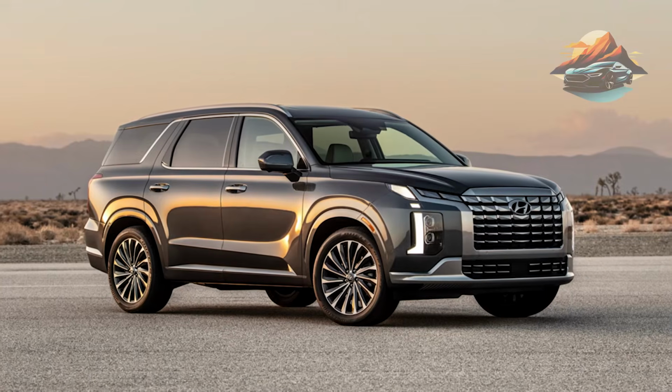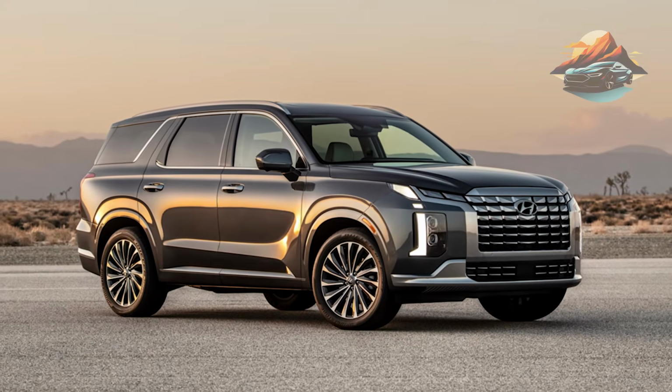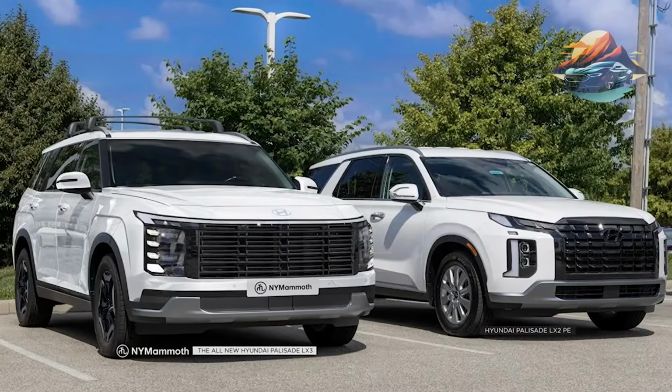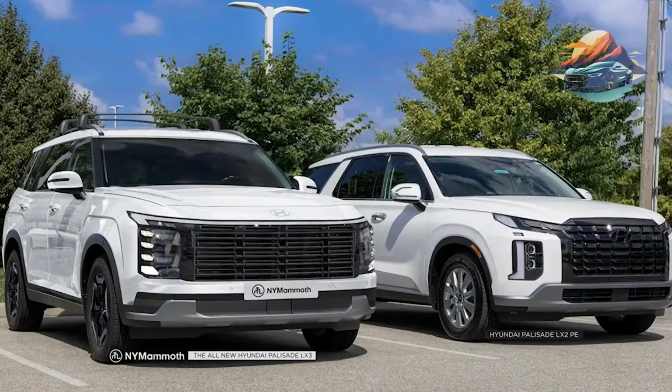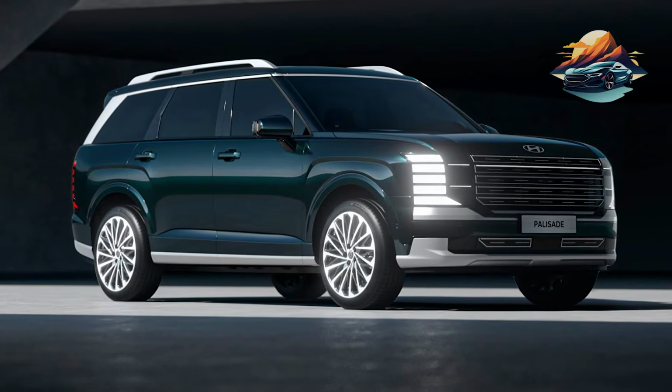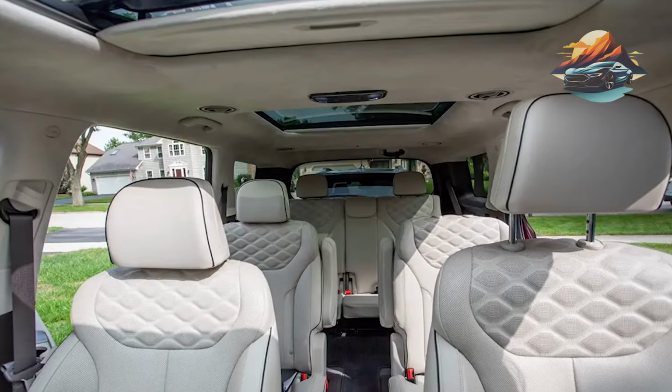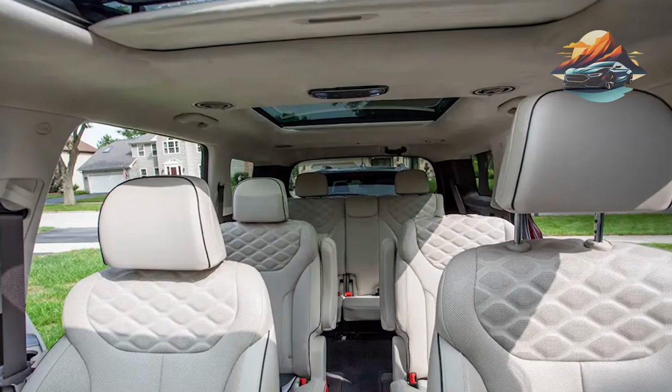It's not a barn burner off the line, but a projected 6.6-second 0 to 60 is more than fine for its size, and the new XRT Pro trim brings a raised suspension, terrain modes, and integrated tow hardware, so you're not just limited to soccer field duty. You can actually use that 5,000-pound tow rating for real weekend toys.